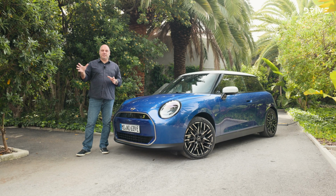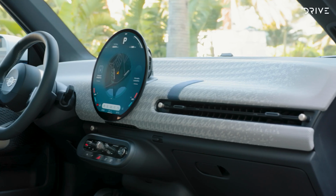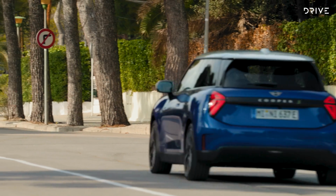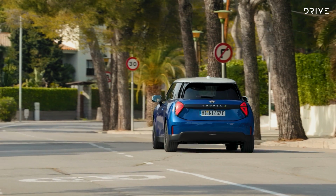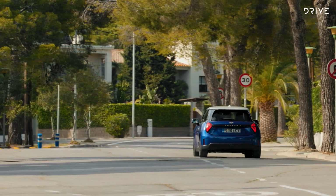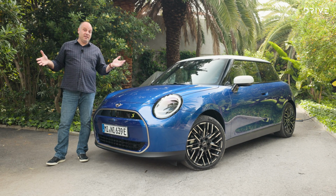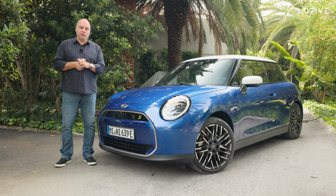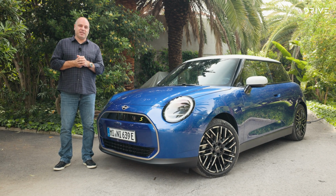I think it's a fantastic thing to drive. Really impressed with a couple of things: comfort inside the cabin, noise suppression as well, and bump absorption. The ride quality is really, really good. And then of course there's the design. I reckon you're looking at this car thinking, that looks absolutely fantastic, and it looks exactly like a Mini should look.